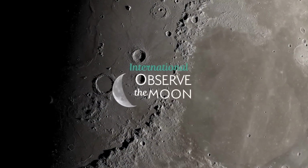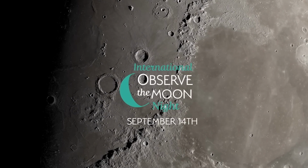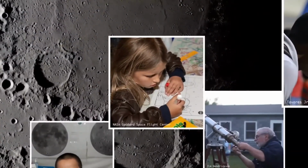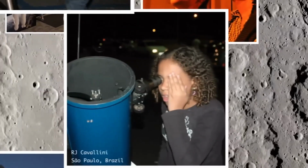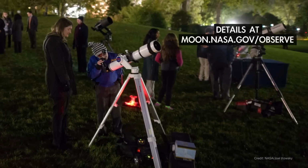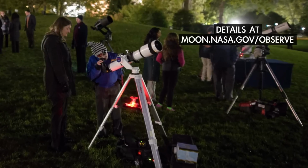International Observe the Moon Night is September 14th. It's an annual event when fellow moon enthusiasts come together worldwide to participate in events and, you guessed it, observe our nearby natural satellite. You can join from wherever you are, attend or host a virtual or in-person event, or simply observe the moon from home.